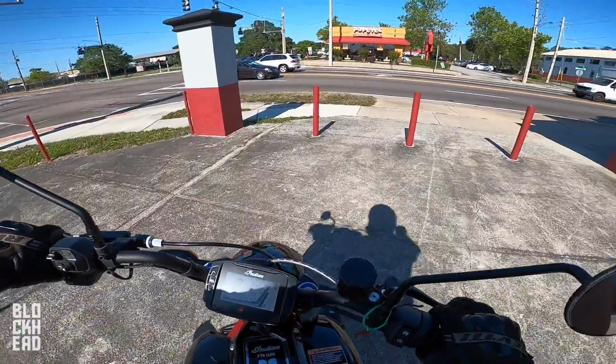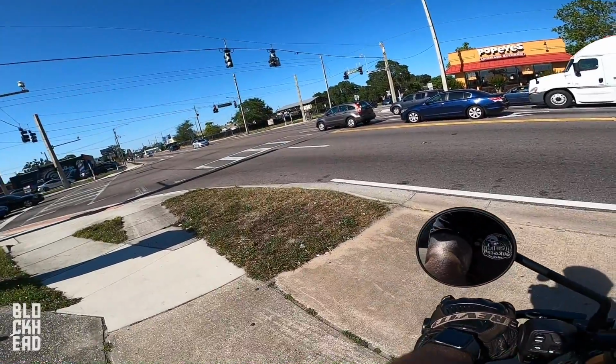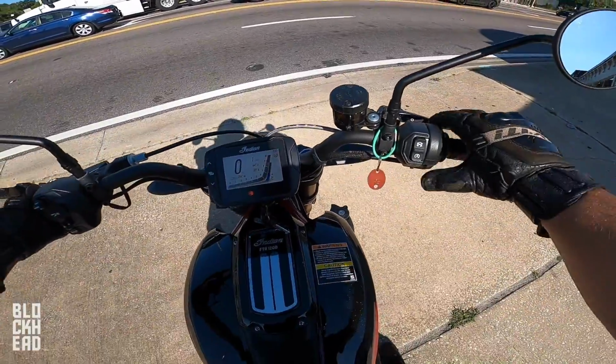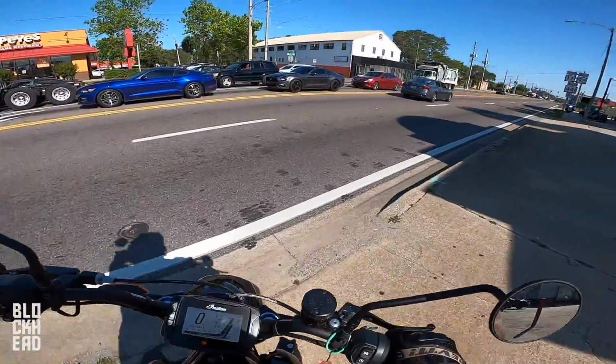Woo! Clutch is grabby. Let's adjust mirrors. Yeah, they're actually pretty good. My clutch grab is immediate. I think I'm gonna go, oh damn, I'm gonna stall it. Dang. Gotta get used to this friction zone. Here we go.